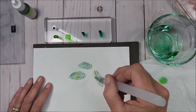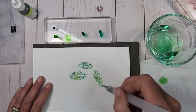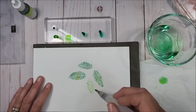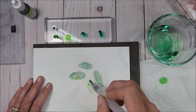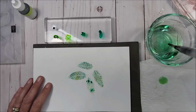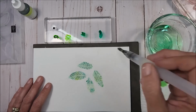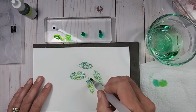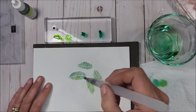I'm just playing and dropping colors in and letting that water move it, and it's looking really pretty. When I do the maple leaf, you'll see the difference versus doing this with a very high detailed image. And I'm kind of cleaning my water brush before I go into that lemon lime twist. Look at this. This is going to be so pretty. I want some more color down here. Let's go into this one.